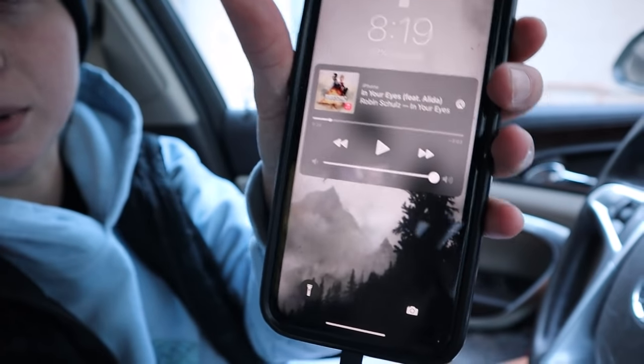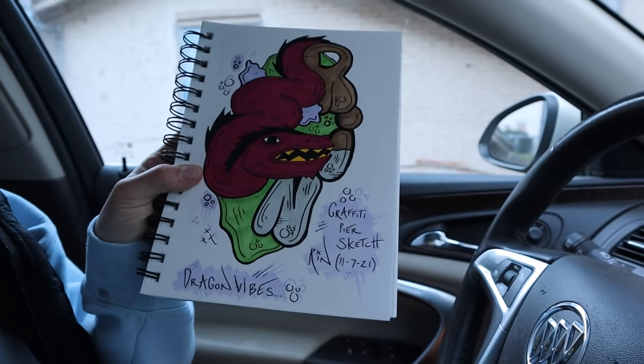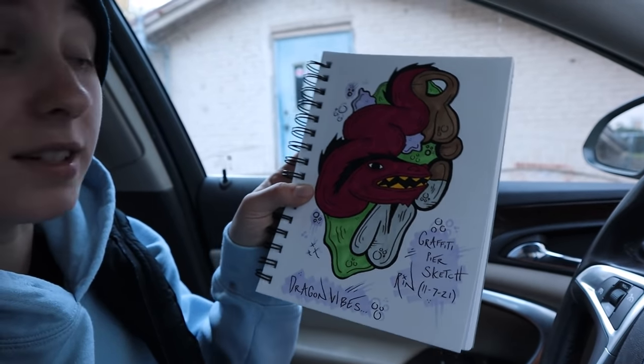Like, look at this background. You can't see it, but there's a dragon there. But I'm obsessed with dragons, so I'm gonna be doing this dragon design. And I just drew this up yesterday. And yeah, it basically just has this dragon, and then there's my name engraved in the design.